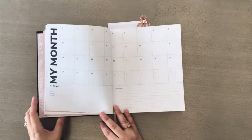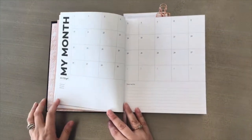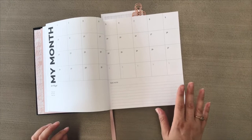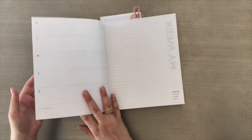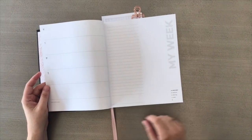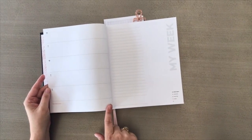Again, a little motivational quote: don't let the start stop you. I like that one on the first monthly page. A take note section, again, you could use this to just note down what you need to do this month or anything else that you think is really important for you. Then we move into the My Week. I really like the fact that this runs up the page, it just gives you a little bit of interest. We have a section per day and then a dedicated section for the weekend.